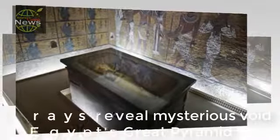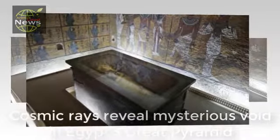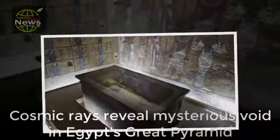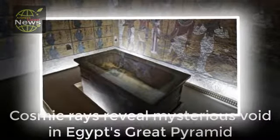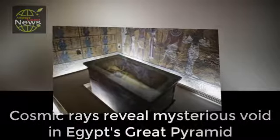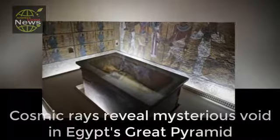Cosmic rays reveal mysterious void in Egypt's Great Pyramid. High above Egypt and everywhere else, cosmic rays bombard the atmosphere. The rays consist mostly of hydrogen nuclei, but they finish their interstellar journey with a bang, splitting into a shower of smaller elementary particles when they hit the sky.